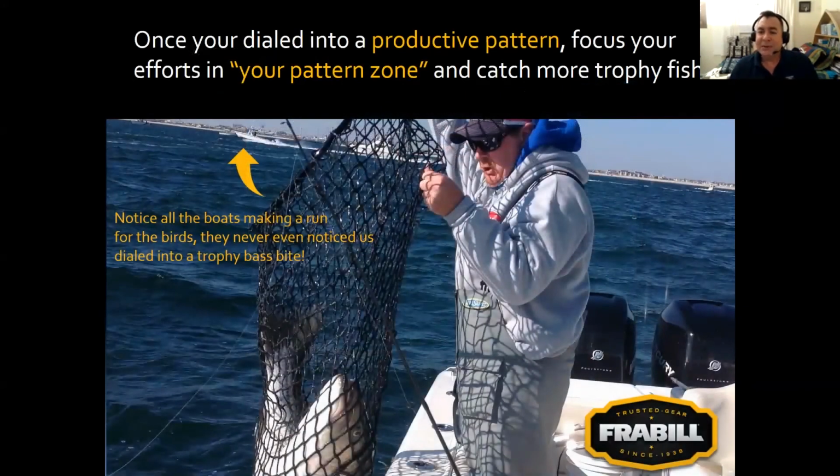We're actually getting down to pretty much the end of it. I wanted to let you know that once you're dialed into a productive pattern, I want you to focus your efforts on what we call the pattern zone. You've got all the information, you've done all your homework on board during the slack periods. Those bite windows are sometimes shallow, 15, 20 minutes, and that's it for the day, so you've got to be ready to understand your electronics, to capitalize on emerging patterns and understand what's developing and where that bite's going to develop. And there you're going to be able to catch more trophy fish.